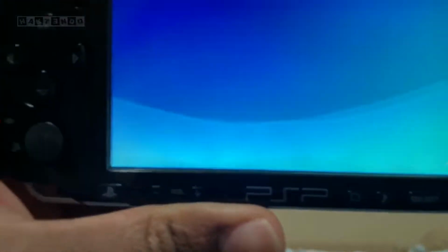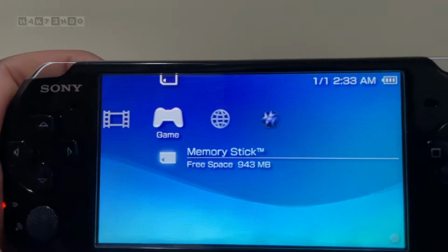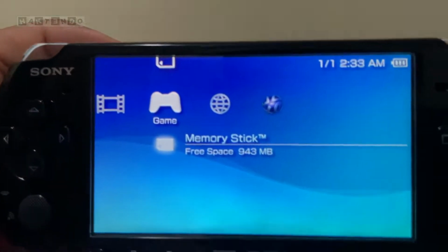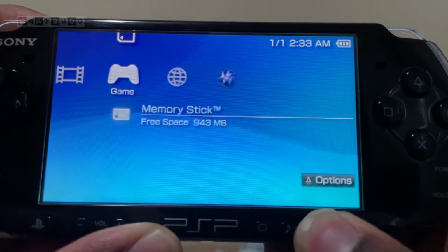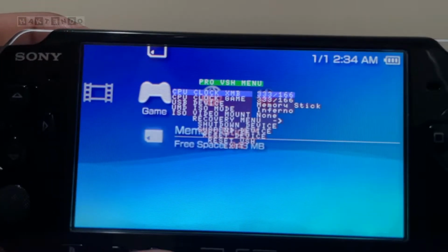Okay. And now if you press it, it'll go all the games. Now, if you hold the select button, bring up this menu. This is the Pro menu.